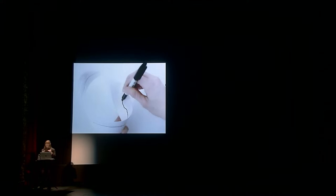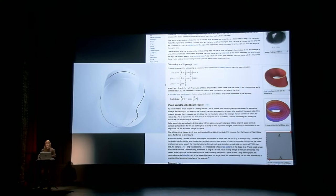So it's a very, very simple mechanism to turn a two-dimensional surface into a one-dimensional surface. And this is something that a kindergartner can make in just a couple of minutes. But it's definitely one of those things that's much easier to understand in paper than on paper. So this, for example, is the Wikipedia article that explains what a Mobius strip is and why it works. And you basically need an advanced degree in math to be able to read this.